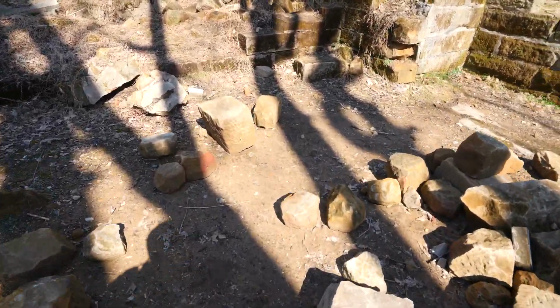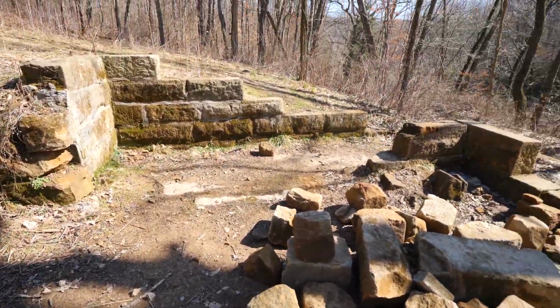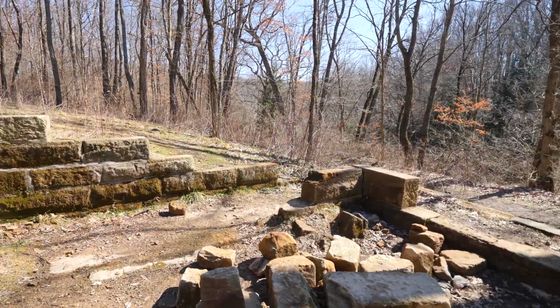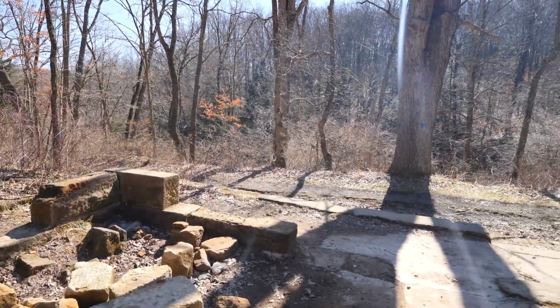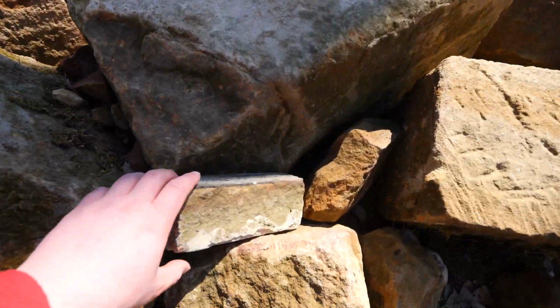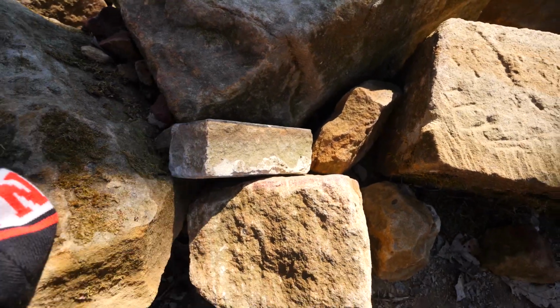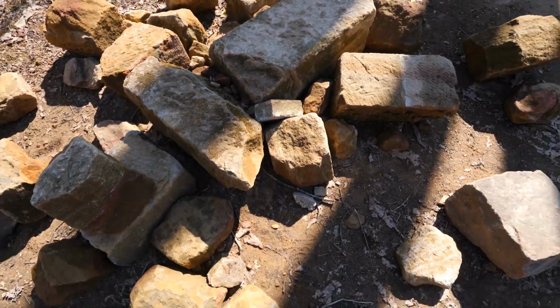A little out of breath here. I shouldn't have worn my winter coat today. I didn't really expect it to be this warm today, but it's beautiful. Look at this. And there's not a cloud in the sky either, so it's a perfect day to go hiking. Oh wow, look at this. Looks like some sort of ancient brick or something. Pretty cool. Let me take my hat back.